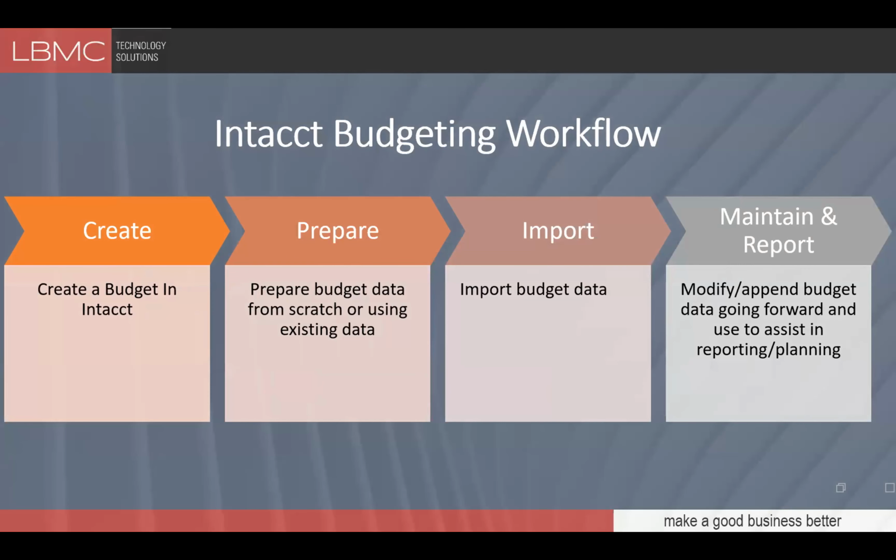All right. So Intacct budgeting breaks down to basically 4 steps. First, we want to create a budget within Intacct in our budget repository. Then we're going to prepare our budget data. This is typically our biggest lift, is preparing our data. Then we're going to import our data into the system. And then finally, we want to maintain those budgets and report on them. So it's a pretty simple workflow. Again, our biggest lift is probably going to be in preparing our budget data and just gathering that information.